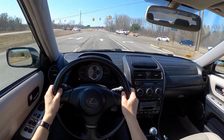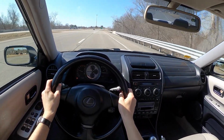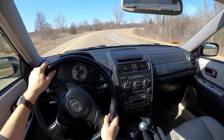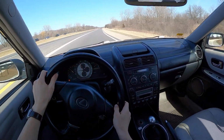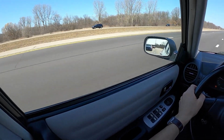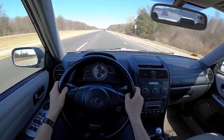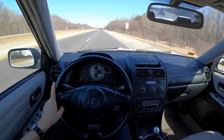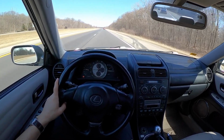Here at speed, these Blizzak WS-90s are virtually silent. Let's see what they're like on this highway. Yeah, handling is impressive. Awesome. Very quiet for a winter tire. And for some reason, this highway really exaggerates tire noise more than any other road. Maybe it's because it's just such smooth asphalt. These are a lot quieter than the WS-80s.